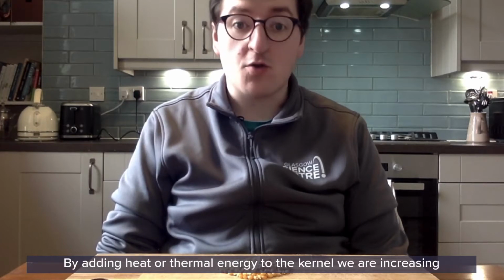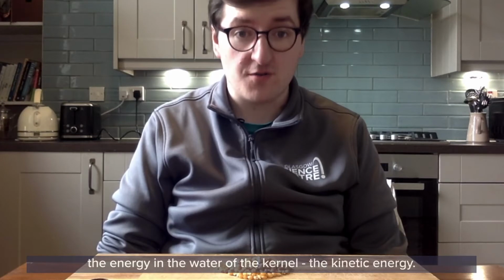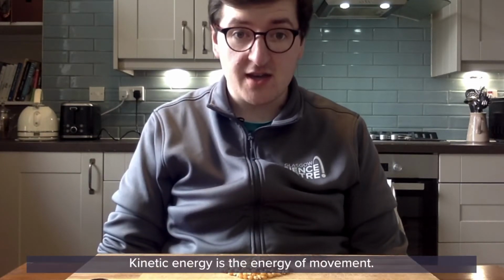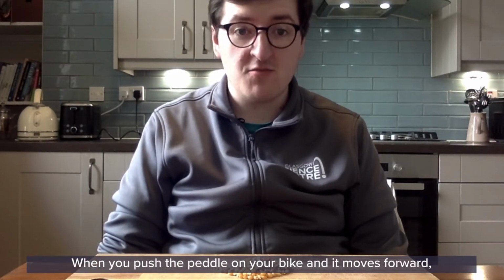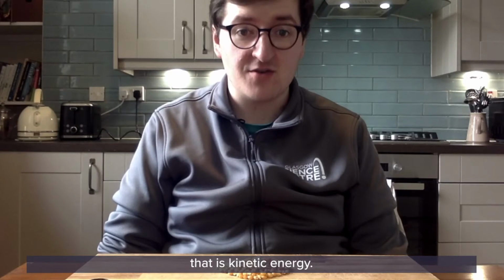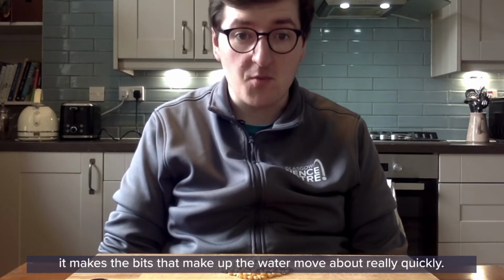By adding heat or thermal energy to the kernel, we are increasing the energy in the water of the kernel, the kinetic energy. Kinetic energy is the energy of movement. When you push the pedal on your bike and it moves forward, that is kinetic energy. Well, by heating up the water in the kernel, it makes the bits that make up the water move about really quickly.